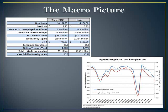In our second chart here at the bottom, we have the average quarter-over-quarter change in G20 GDP and weighted GDP. The reason I did a weighted versus non-weighted is because obviously countries like Indonesia aren't as big a part of the world as the United States is. In the end it doesn't matter, because the way the chart flows between the two, it's the same. It's just slightly off in terms of percentages.